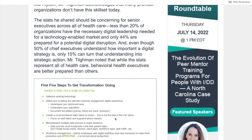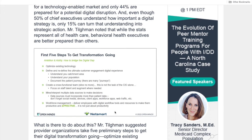As far as the first five steps to get transformation going, the first is optimize existing technology. This is what NetSmart is saying. Define or redefine the ultimate customer engagement digital experience. Understand your catchment area, understand your population, document the patient survey, create a cross-functional team, silos no more. Yes, silos are no more. This is not the task of the chief innovation officer alone. Yes, it's not. Focus on staff talent and augment where needed.